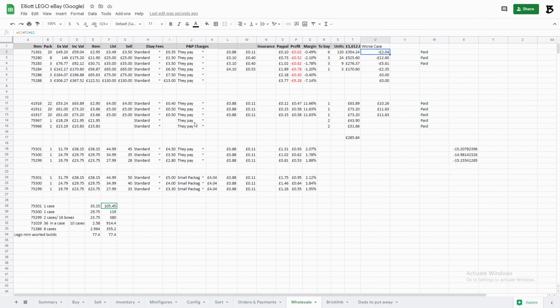And then we worked out a worst case scenario of selling it standard, retail, and they pay postage. We worked out I would lose about $22.60 on that, but that didn't happen, so we made a fair bit on that order. Then this is the newest sets, I believe. I'm not sure on these set numbers, 41916. These may be other items we have bought from him, so I'll have to look at that. By the looks of it, oh yes, I know. This is Dots. So these are all Dots and Harry Potter stuff down here.